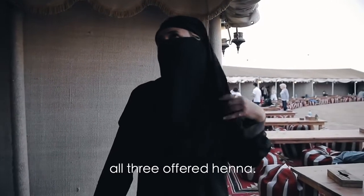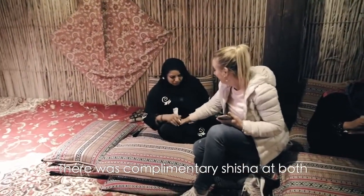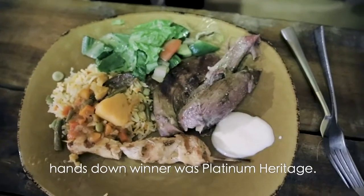At the camps themselves, all three offered henna, so you could get your hands painted, and that was complimentary. There was complimentary shisha at both Ocean Air Travels and Platinum Heritage, but at Arabian Adventures, you had to pay for it. The food, again, hands down winner was Platinum Heritage.